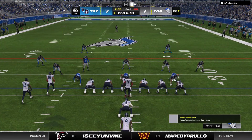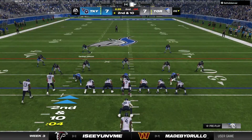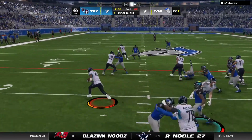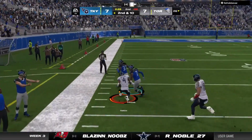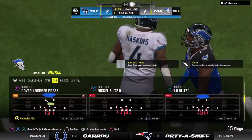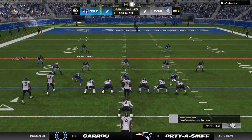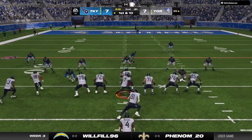So after the incompletion on first, now 2nd and 10. They'll try and run this one right up the gut. And he's free going down the left side. It's a foot race. And he will go out right near the 35-yard line. So that changes things a bit. Here's a 1st and 10 all the way down at the 35.